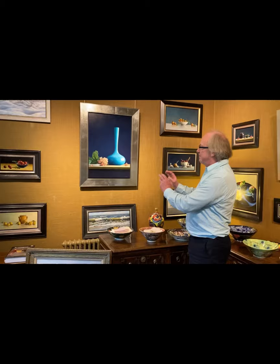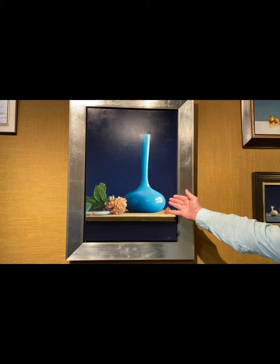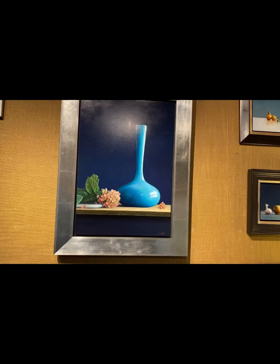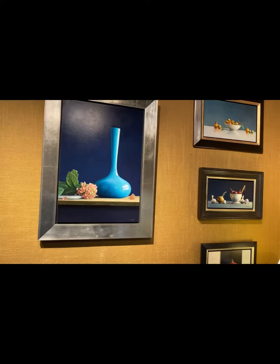So the reflection, for instance, here of a window, the reflection of the petals of the flower, are just brilliantly rendered. Lion paints always on panel, usually with acrylic and then oil to give a higher finish. But he'll tell you about that now. He's just made a short video for a minute and a half, and I'll let you see that, and then I'll come back to you.